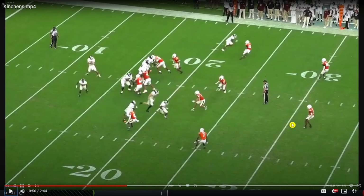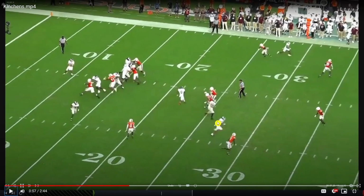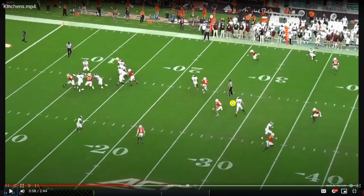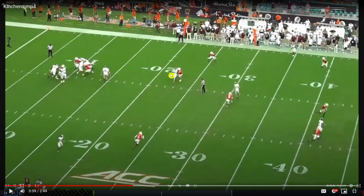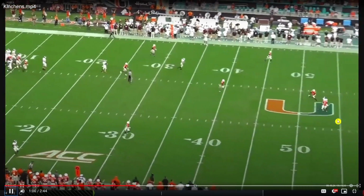So here, what you're going to get is Kinchens taking a look at a couple things. One is the tight end working over the middle of the field. If so, there's potentially he has to drive on that route and make a play there. It's a little bit slower. He then picks up this receiver getting vertical. Correctly identifies we've got to carry the receiver here. Right, he's got help underneath. It's a good read. Quarterback lets it fly.